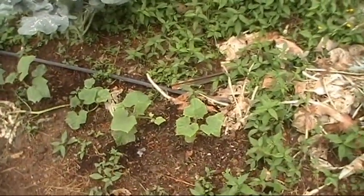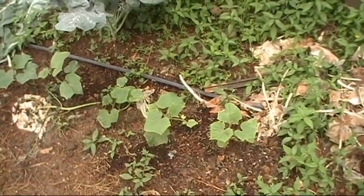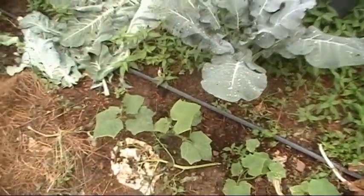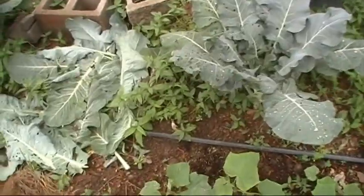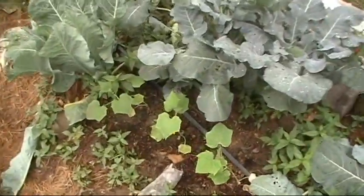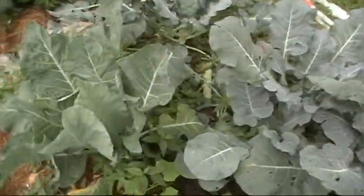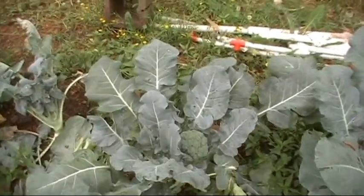I've put cantaloupe in its place here. As I pulled them up, I started putting cantaloupe plants in it. I've got 10, 12 in here. I got about 12. I still got a broccoli head or 2, you know, there. It's coming along, it's just slow. It's a lot more shade on this end.